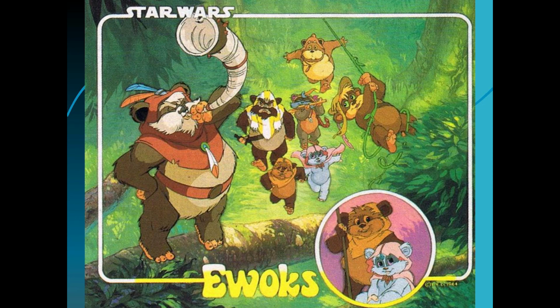Yeah, Ewoks came out at the same time. That was sort of like a Star Wars hour of animation on Saturday mornings. And it lasted 2 seasons, like Michael said. And again, these characters were just sort of their own thing. They're very kind of different from what we saw in Return of the Jedi.